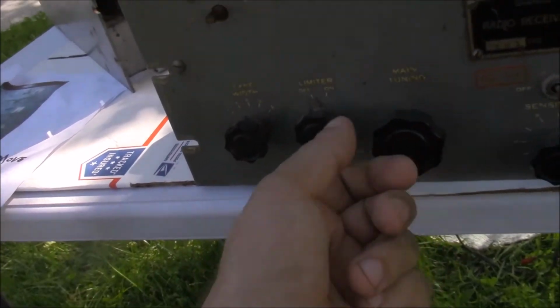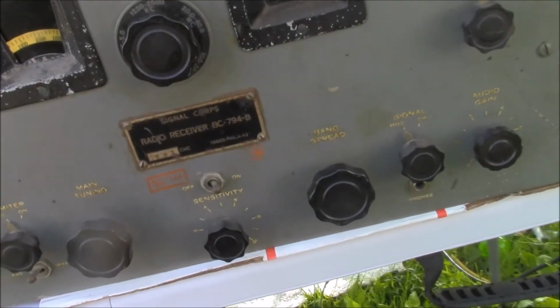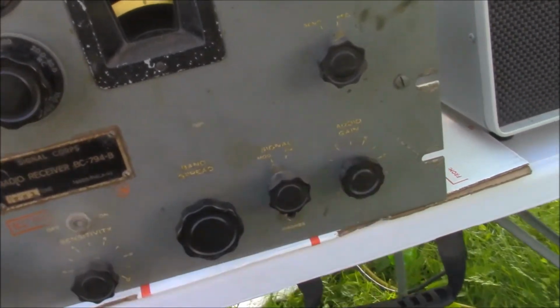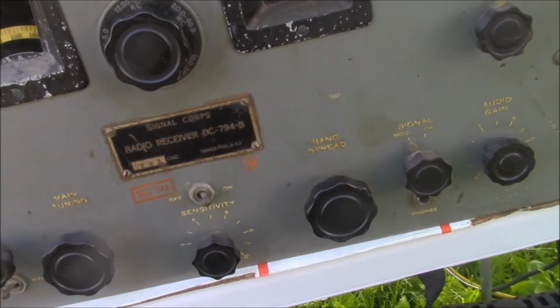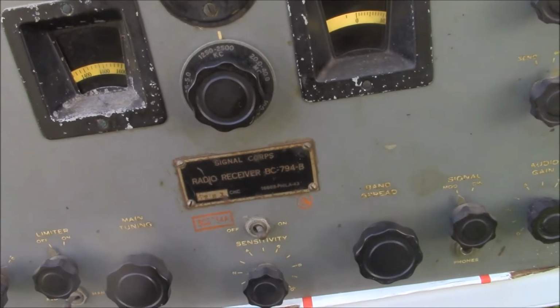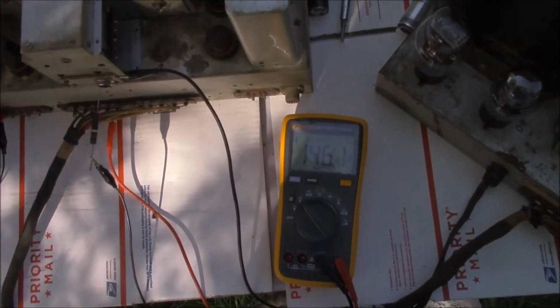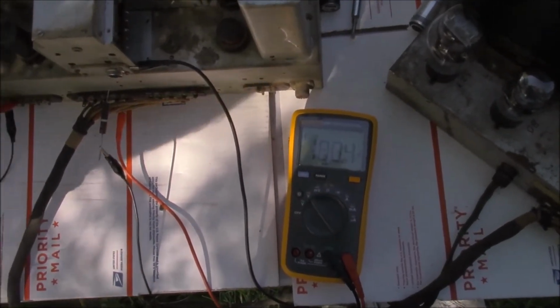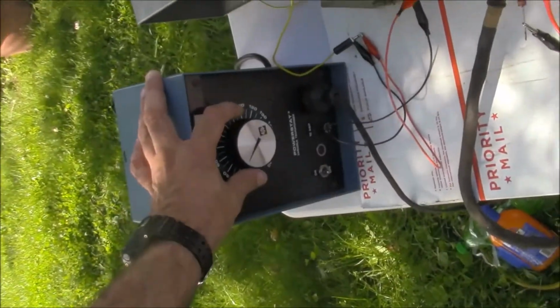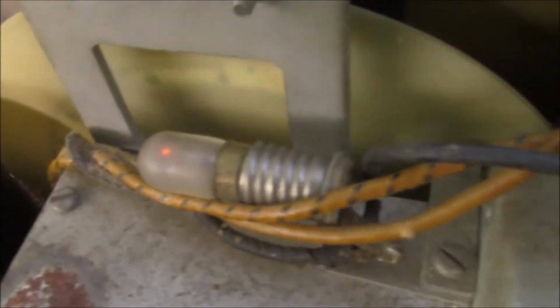So AVC, we got it tuned about where we think it should be. Just turn the volume all the way up. And we just keep raising the mains voltage till something starts working or something starts burning. So we're starting to get up there pretty good. We're at about 50 volts mains voltage. Looks like the filaments are starting to light up.